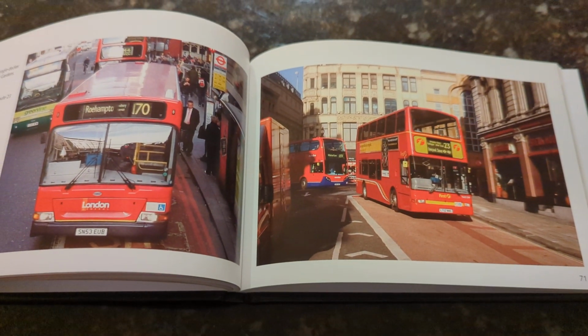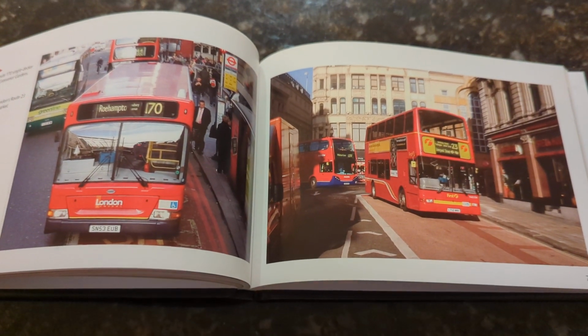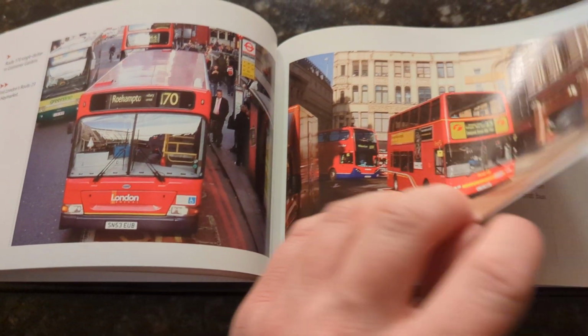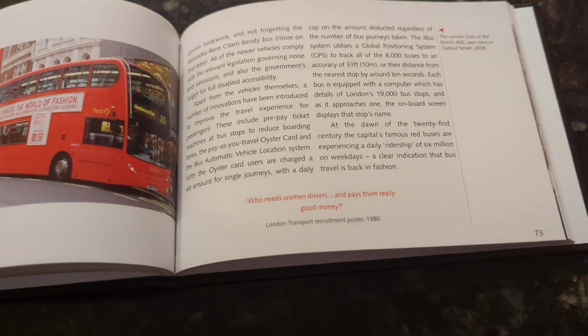I really like that one on the right. That is a pretty cool one. I'm not too sure what it is. It's Route 23. It's pretty cool. So it's pretty nice. It's a pretty interesting read.